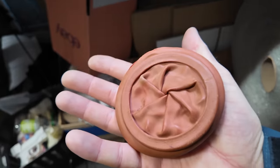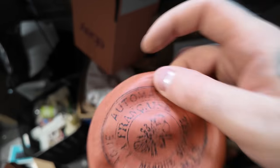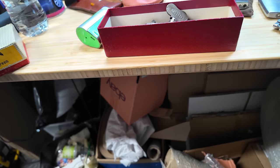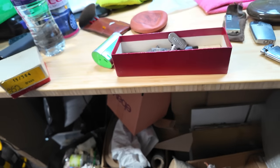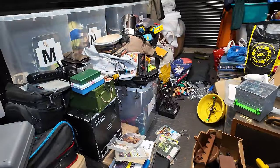Some kind of vintage, you know what? And that turns out it's something to do with tobacco and pipes and stuff, so probably no good. It's broken, but you never know. That's all I'm going to do on them bits today. The rest of it, I'm just going to slowly work through, I think.